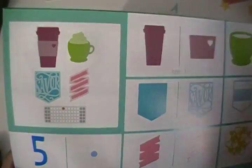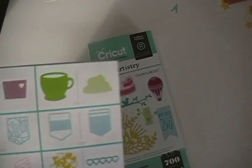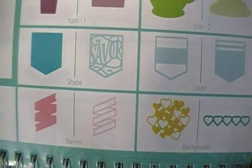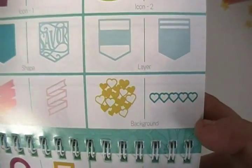I just love the different banners they have too now. They're awesome. Hello, look at the coffee cup. You know I'm in love with that, considering I have my gigantic cup of Joe right now. Calls it a cup of Joe. Okay. Saver. Look at the hearts. Wouldn't that be a super cute background? The heart border.